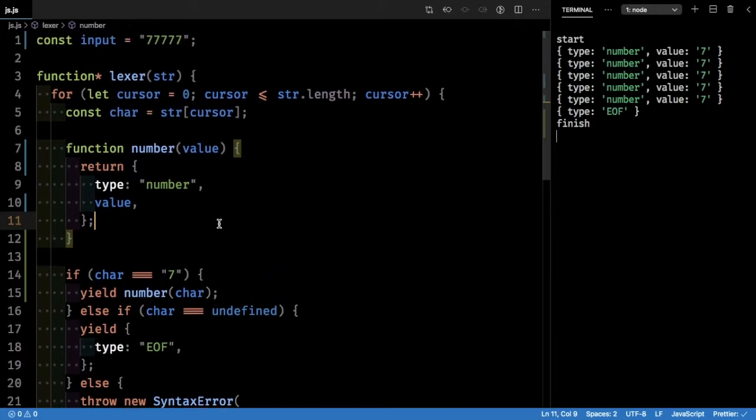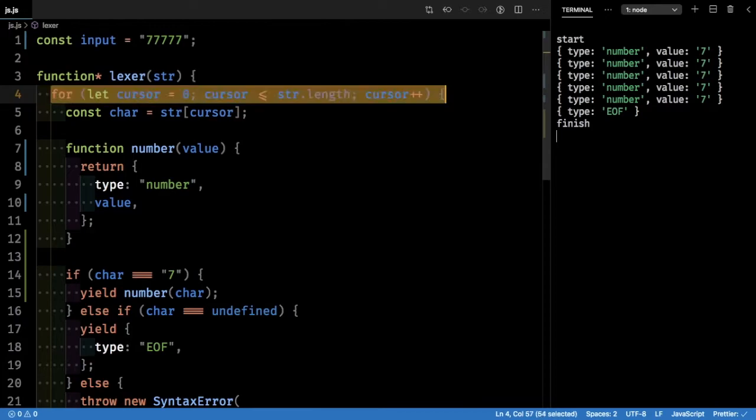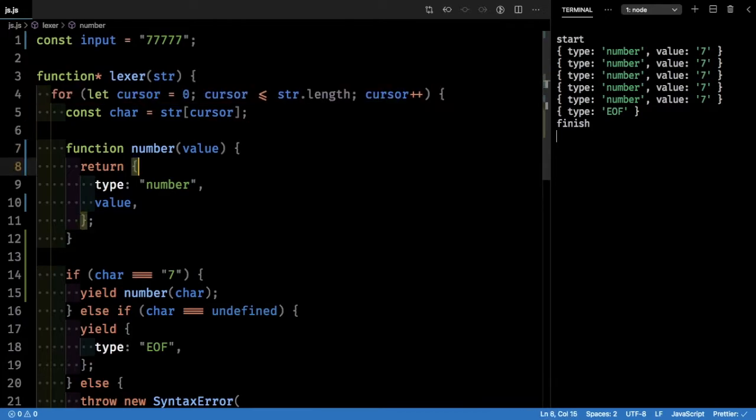77,777. Maybe we have another for loop inside of this. Exactly. And the problem with this, okay, let's just start. And then we're trying to lex the number, right? Currently, we already know that this is the number. We just want to get the tail. So it's the head of the number, in our case the seven.